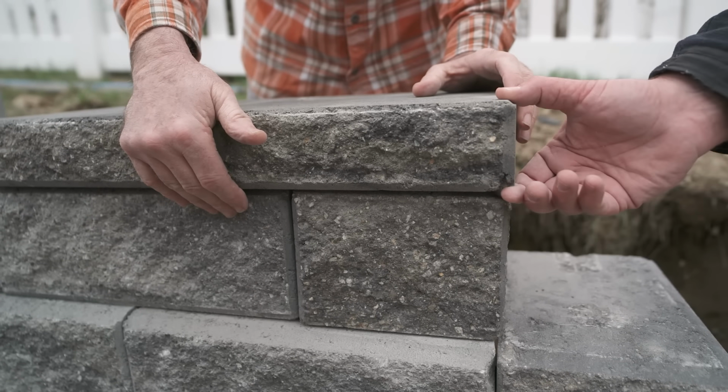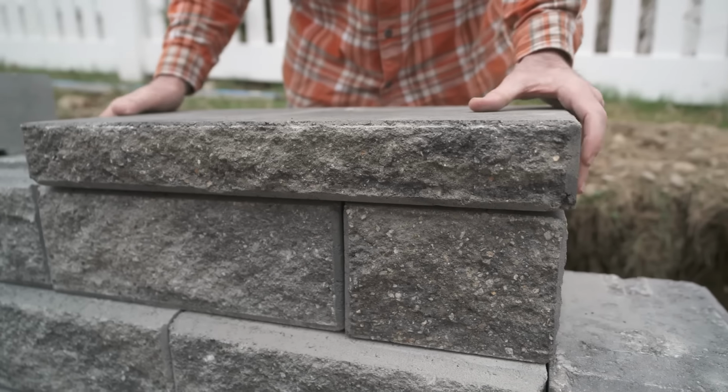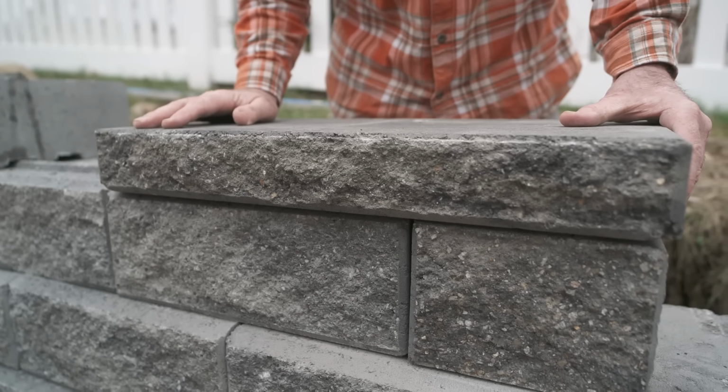And when these go in, are they just going to sit here, or is there adhesive? The caps we're going to glue down, common practice, once we get everything all lined up. We're going to line them up first, and then we'll peel them back, glue them down, and walk away.